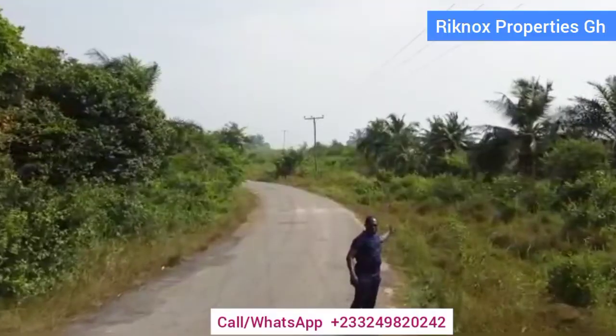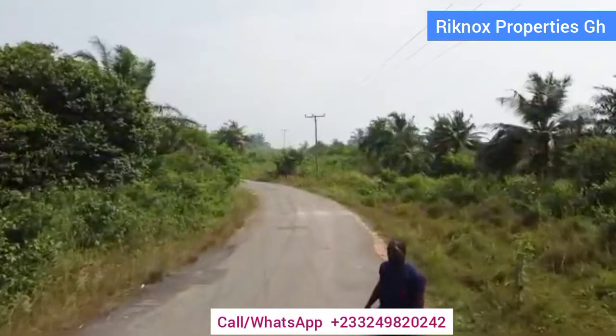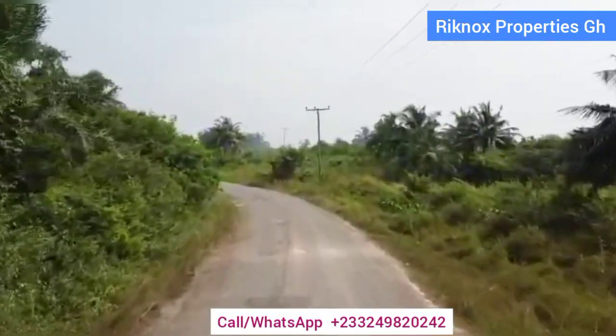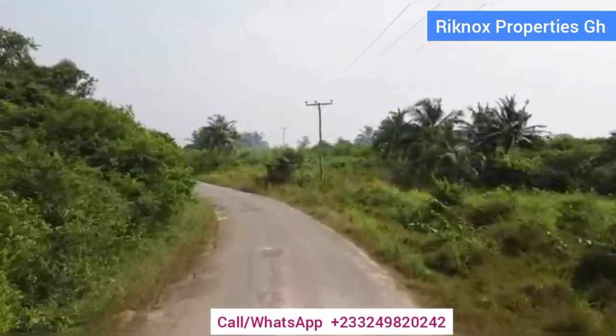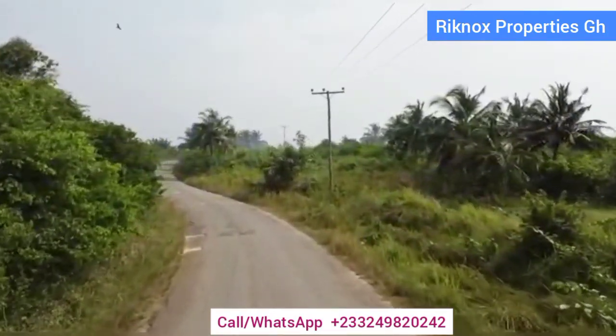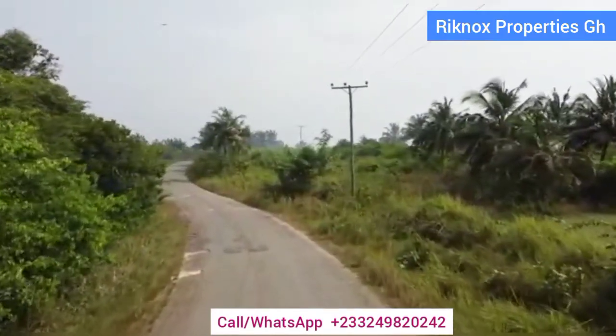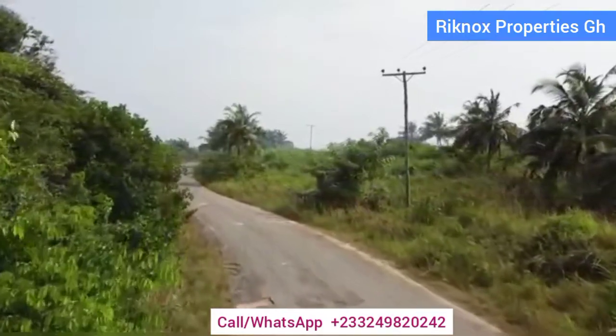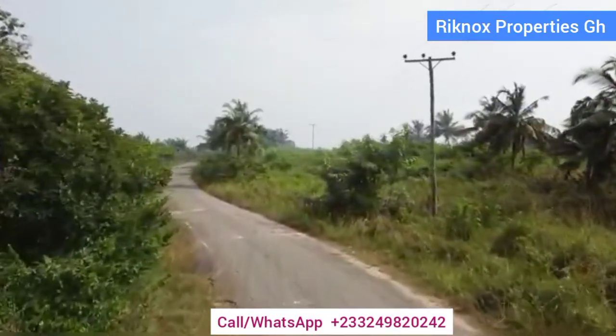Like I was saying, the land is right on this beautiful third road. Yes, you can see there's electricity here on this beautiful land. I'm here to show you. So stay tuned as I give you this area view.